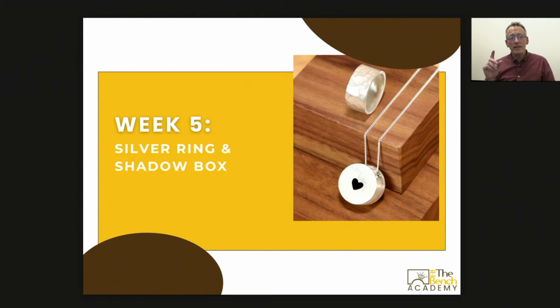Now, straight away, this is week 5. You're going to be creating these amazing rings and also these shadow box pendants.